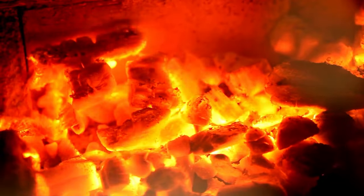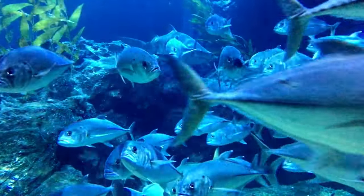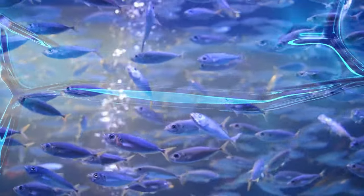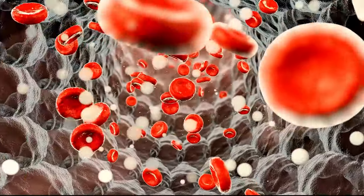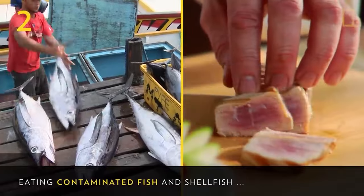Mercury is a byproduct of industrial processes like coal burning and mining. Sadly, it finds its way into our oceans, and that's where the tuna tale takes a twist. As they swim along, they absorb this mercury through their gills while munching on smaller fish and organisms that have already accumulated this toxic substance. The problem is, instead of passing through their systems harmlessly, it accumulates in their flesh, with the larger, older tuna having higher mercury levels. Now, why is this a big deal for us?